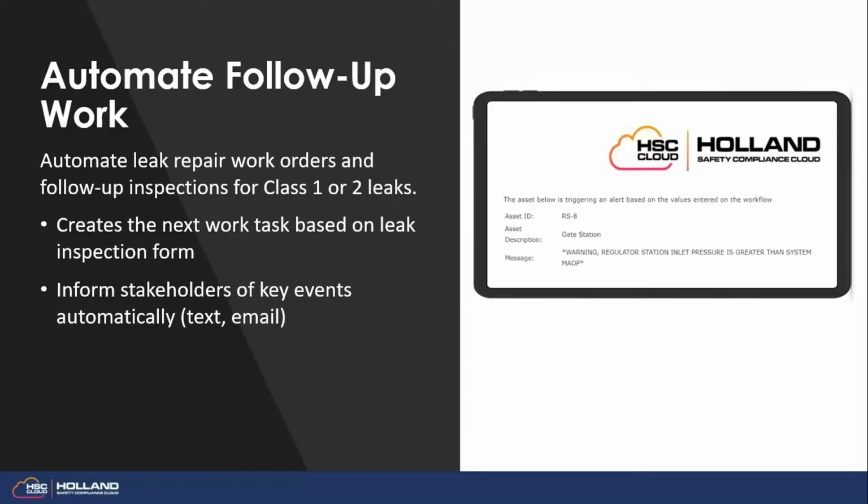It can also create repair forms based on a leak inspection. So if you do a leak inspection and it's found to be a class 1 leak, you can have an automatic repair form that's assigned to your technicians right away that says, hey, you need to go out and repair this leak that we just found. Whereas if it's maybe a class 3 or it's not a leak, then you don't have that repair automatically generated. All that automation can be performed in the background with a program like HSC Cloud.